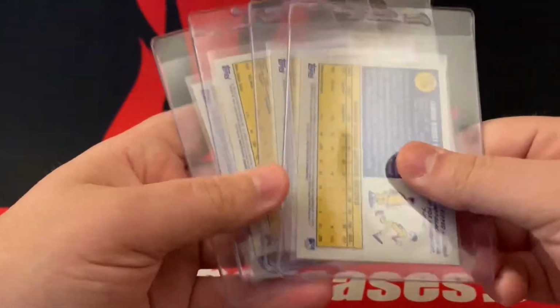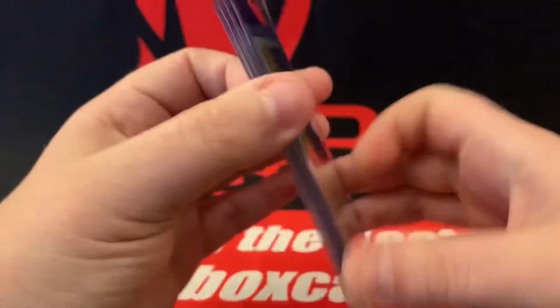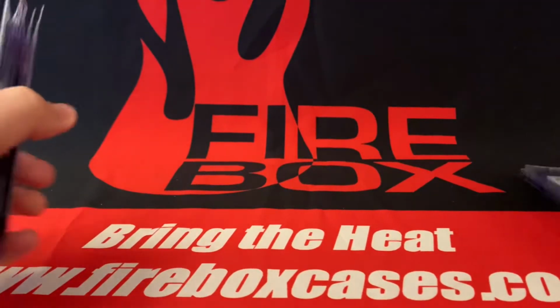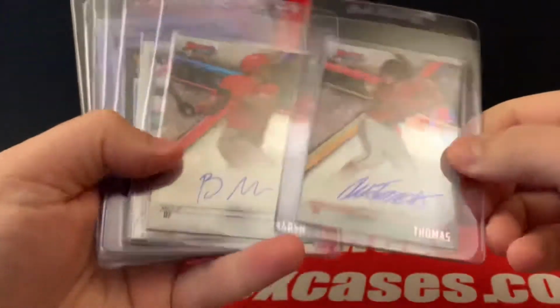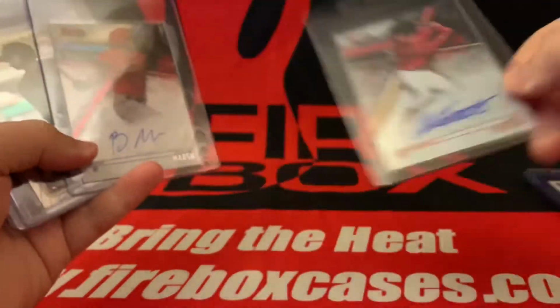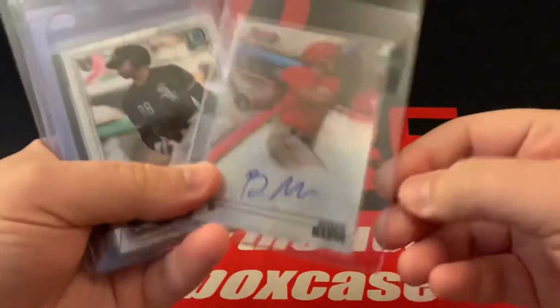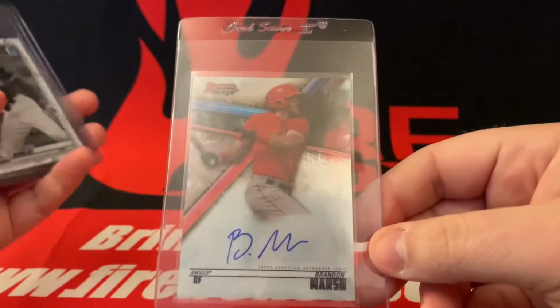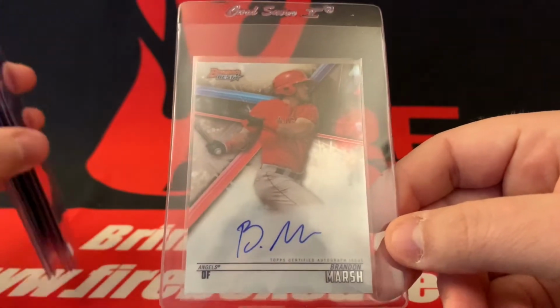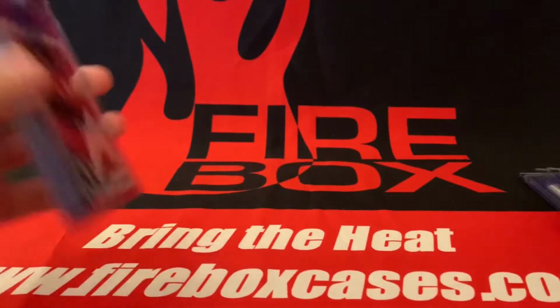All four of these are super clean, have a shot at a 10 or their perfect 10, or however they end up doing those perfect grades. But want them back for the season, but also so clean that I think they have a shot at that premium grade. Again, Alec Thomas, shot at being up this year, I think. Brandon Marsh, definitely a shot. A little more than a shot. You're definitely seeing him this year in the major leagues.